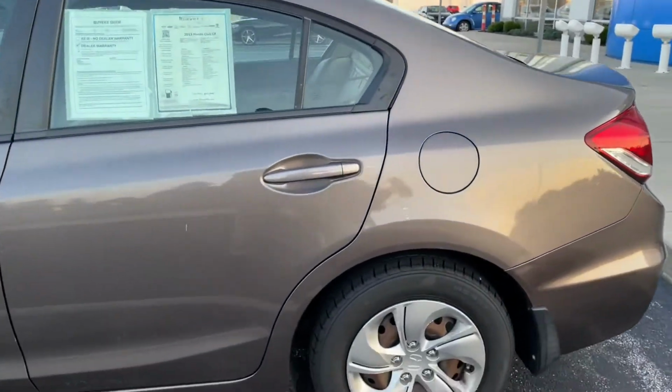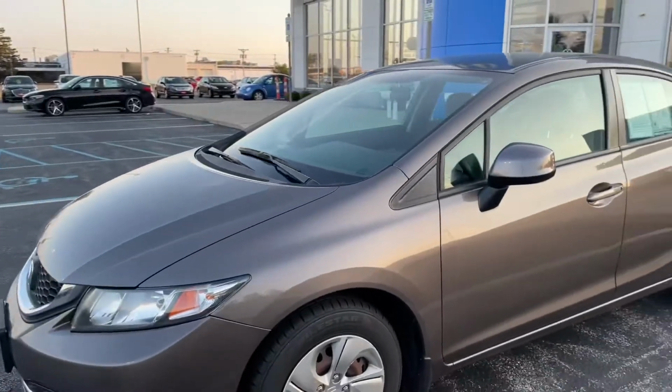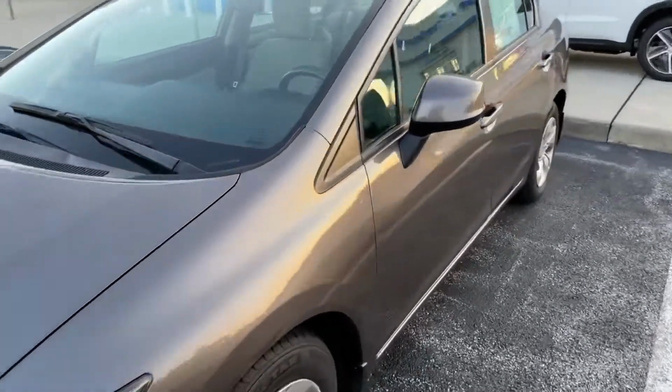Now we did do some work to this vehicle, so we do have some new brakes on the front and the back. They also did fluid service. That's recommended about every 30,000 miles or so. Just drain or fill. So let's take a look inside.